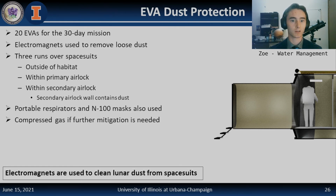Electromagnets are used because while brushes used during the Apollo missions were ineffective at removing dust, tests on lunar dust samples have shown that lunar dust is very attracted to magnets. To protect against any dust that still enters the secondary airlock, the astronauts wear N100 masks and portable respirators once their arms are out of the XEMU suit. Finally, a wall separating the main habitation area from the secondary airlock reduces the amount of dust that can move into the main habitation area.